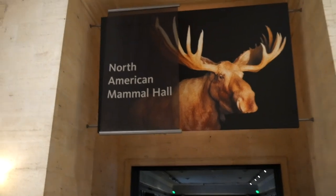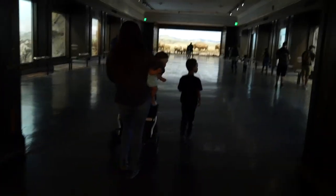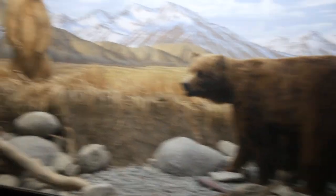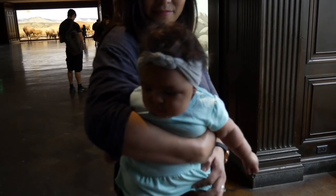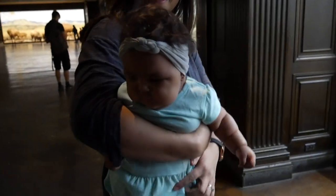All right, now we're going into the North American Mammal Hall. Let's see what we have here. Oh, grizzly bears. Look. Big bear. Whoa, look how huge they are, dude. Hi, Mila. You see the grizzly bears, mamas? Look at Mila's outfit, guys, with her jellies on. So LA, so LA.